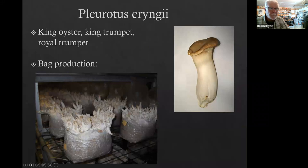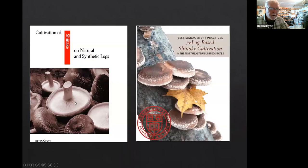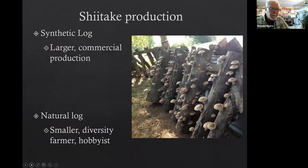Here's the king trumpet, the royal trumpet, and bag production. And of course, shiitakes are done both indoor and outdoor. Most of the shiitakes that are typically hitting the supermarkets are probably done by indoor cultivation, but a lot of the specialty farmers markets are growing the ones that are on log culture. And if you're interested in shiitake, both Cornell and Penn State have a really good manual on just growing shiitake. And here's shiitake on log versus synthetic, so natural log versus synthetic log.